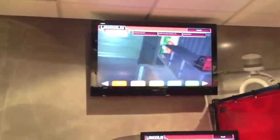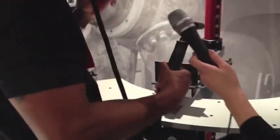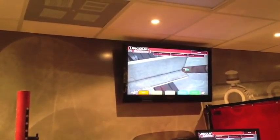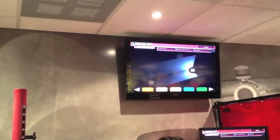Okay, so now if I want to actually weld this process, I would come over here to this area, I would grab the stick here, and you guys can see up on the screen exactly what I'm looking at. I would position myself accordingly, look into the screen, and then I would begin to do the welding process. And we have different parameters set, so it helps you know exactly how close you need to get to the workpiece. And then you go through the process.